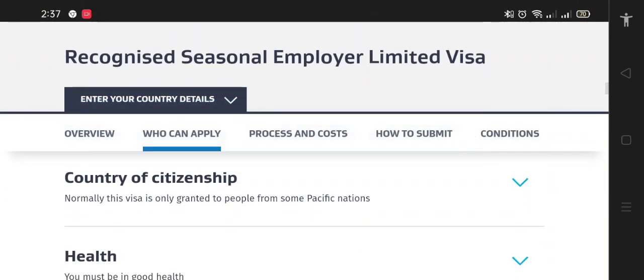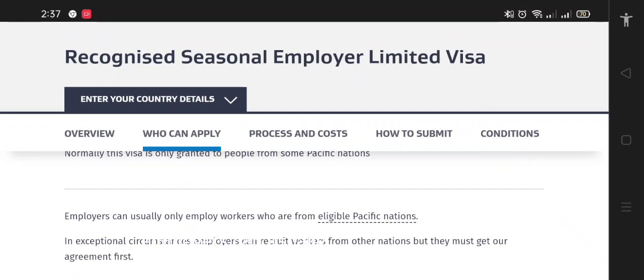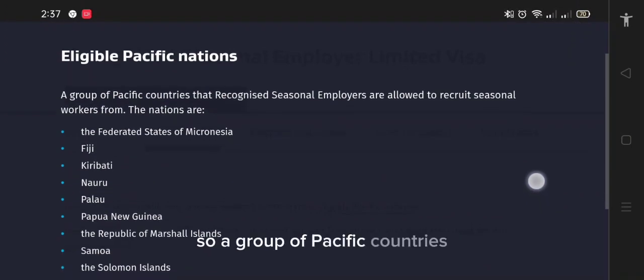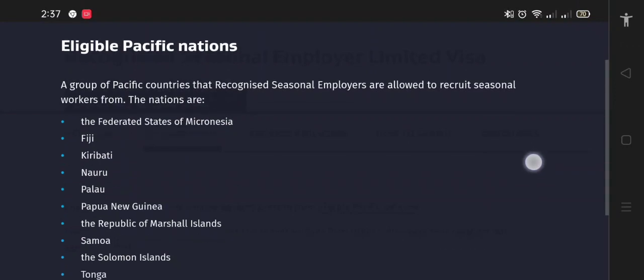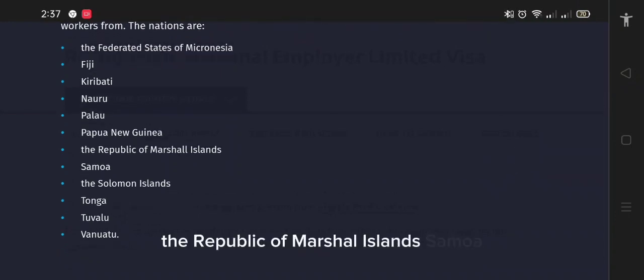So here is the country of citizenship. Let's open that. Normally this visa is only granted to people from some Pacific nations. Employers can usually only employ workers who are from eligible Pacific nations. In exceptional circumstances, employers can recruit workers from other nations, but they must get the government's agreement first. So let's tap on the eligible Pacific nations. A group of Pacific countries that recognized seasonal employers are allowed to recruit seasonal workers from are listed below: the Federated States of Micronesia, Fiji, Kiribati, Nauru, Palau, Papua New Guinea, the Republic of Marshall Islands, Samoa, the Solomon Islands, Tonga, Tuvalu, and Vanuatu.